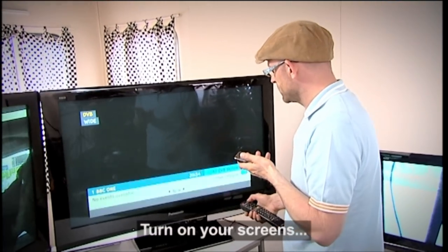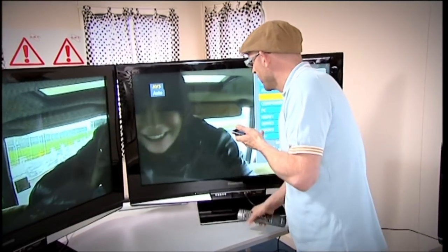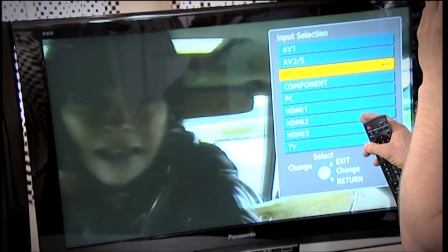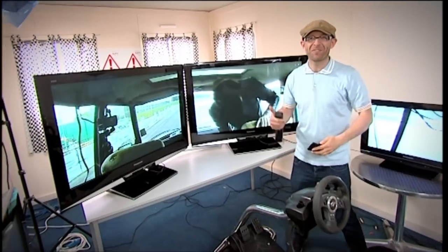Turn on your screens and tell me if the cameras are in the right place. All right, I've got you, sir. He's looking good. Thank you. OK, so just slightly to the left, slightly to the little tiny... That's a bit more. Susie, you're looking good, girlfriend. I'm coming in. Susie Perry off the TV.